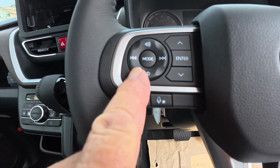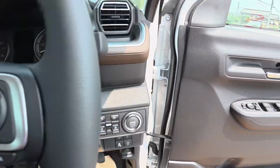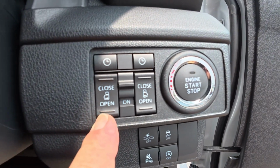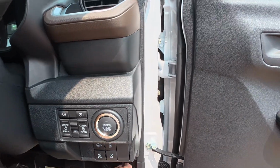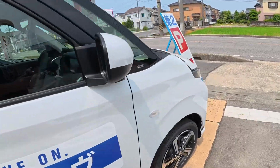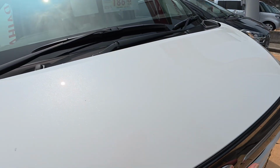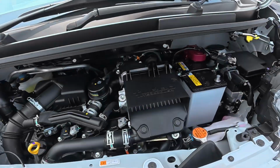Here you've got your controls for your entertainment system. Cruise control over here. Down here you've got different things. Oh, open and close the doors. So they do all open automatically, both sides. Under the bonnet here, we'll have a look. I'm not sure if this one's a turbocharged one or not. We'll have a bit of a sticky beak. Here we go. Oh yeah, this one is.